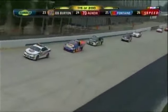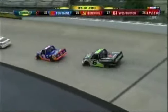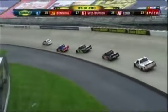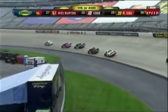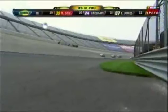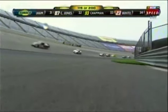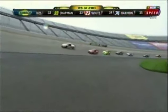Pit road was open last time, so obviously these guys have made the decision, as we suspected, to not come down pit road, not give up that track position or the lead or second or whatever. You have to ride this thing out here for a bit. The lights are still on the pace car, so that means that they are not getting in line to go yet. So NASCAR's still waiting to find out.